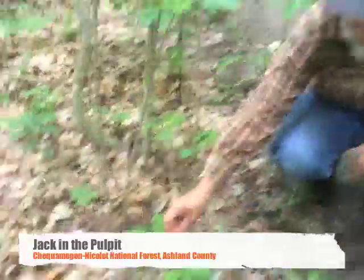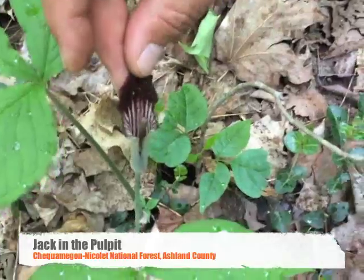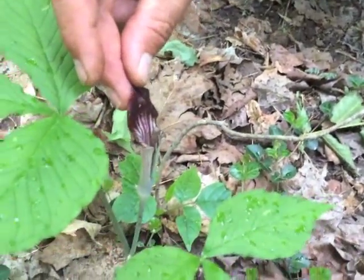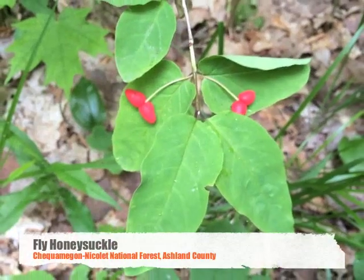So that's a jack in the pulpit. Oh, beautiful. See the pulpit in there? This is the northern jack in the pulpit with the purple stripes. If you go to southern Wisconsin, the southern jack in the pulpit is more white and yellow. It doesn't have the purple. And birds eat it because they can see red really well.